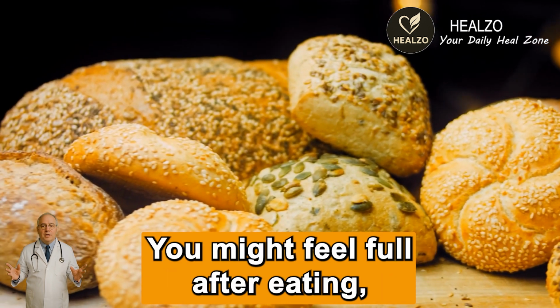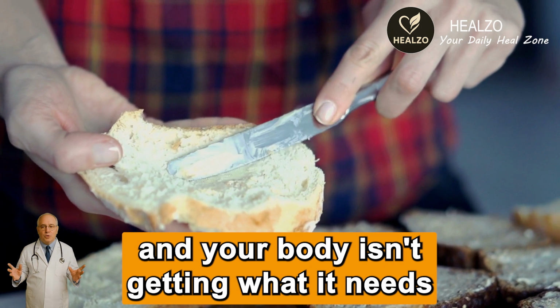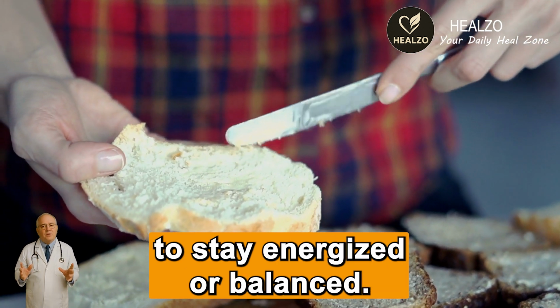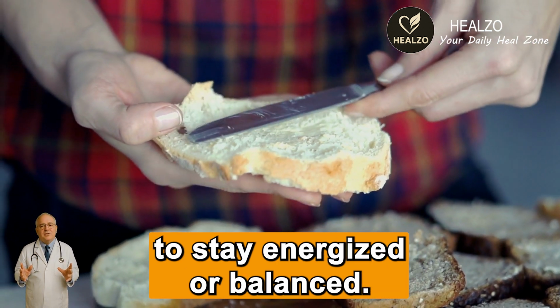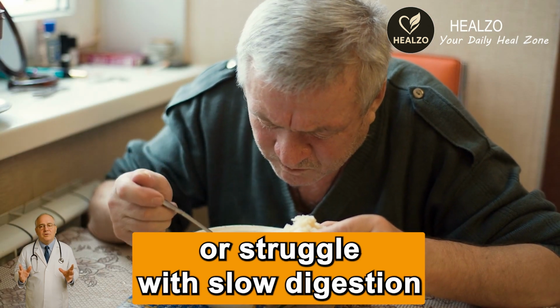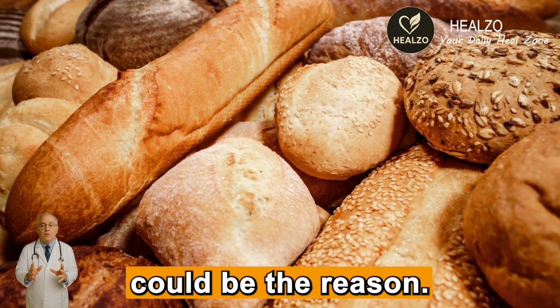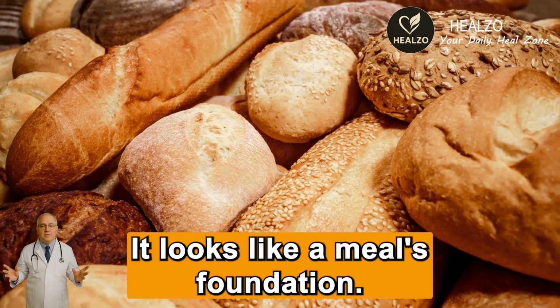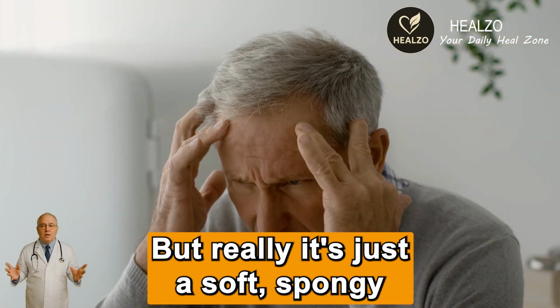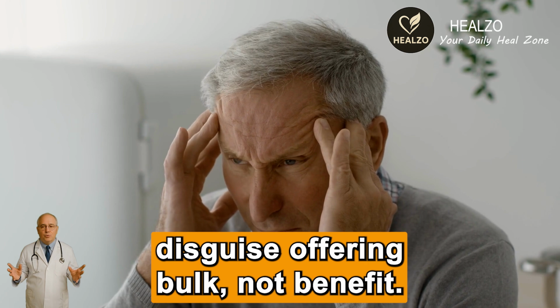You might feel full after eating, but that fullness fades fast, and your body isn't getting what it needs to stay energized or balanced. If you often feel sleepy after lunch or struggle with slow digestion in the afternoon, that bread roll could be the reason. It looks like a meal's foundation. But really, it's just a soft, spongy disguise, offering bulk, not benefit.